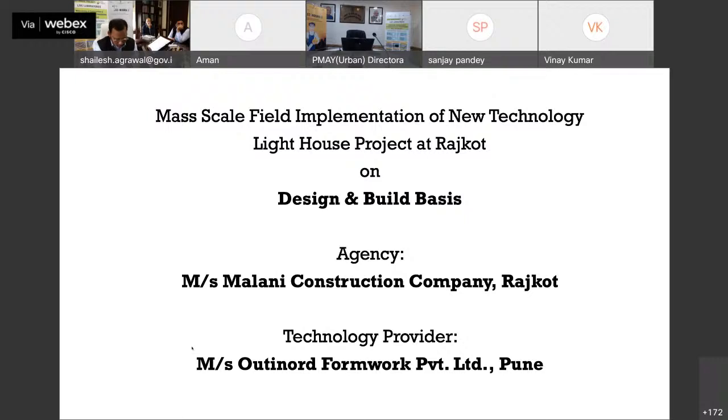Now let me also introduce you that this project is being executed on design and build basis. And if some of you do not know, design and build is a new procurement process where you just give them the area along with your specification and ask them to design and then build. Okay, so the design is also theirs. Instead of giving them design, we just give them specification and layouts and all, and then they have to do the structural layout and other design and then build it.